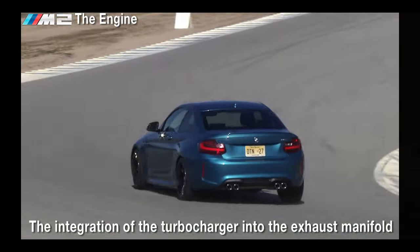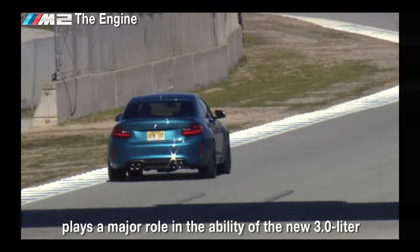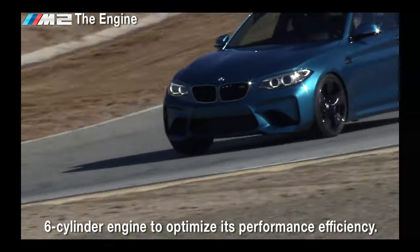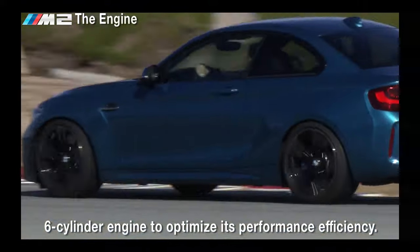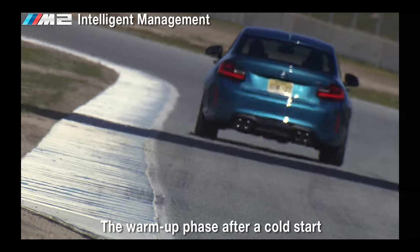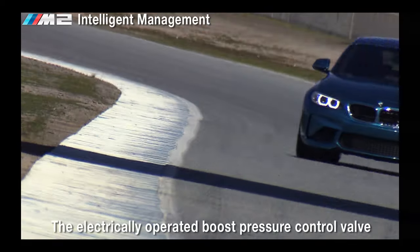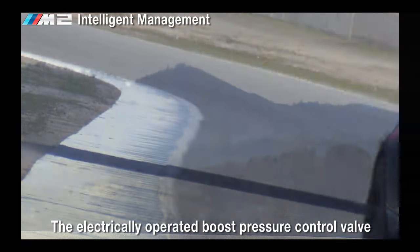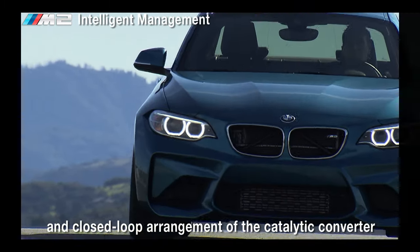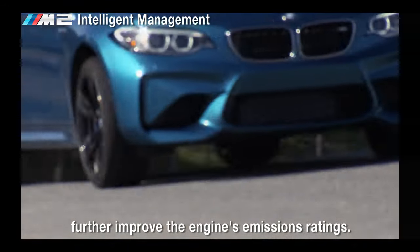The integration of the turbocharger into the exhaust manifold plays a major role in the ability of the new 3.0-liter 6-cylinder engine to optimize its performance efficiency. The warm-up phase after a cold start is noticeably shorter, reducing exhaust emissions. The electronically operated boost pressure control valve and closed-loop arrangement of the catalytic converter further improve the engine's emissions ratings.